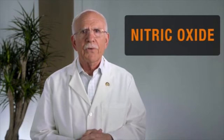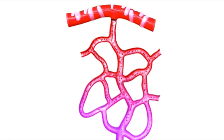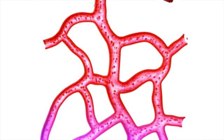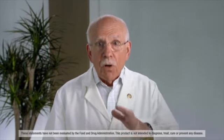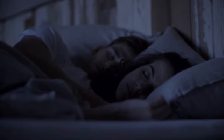I want to talk to you about heart health, specifically about the nitric oxide molecule, or as it's commonly called, NO. NO keeps the blood vessels flexible. This helps to increase blood flow, making it crucial to our cardiovascular health. Nitric oxide also helps support blood pressure already within a normal range. The body's NO levels are lowest at night.